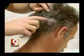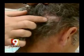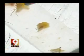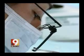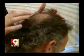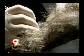We're going to go ahead and make a little incision here. Then the doctor removes a strip of hair from the back of Jack's head. A team of assistants takes the skin graft and carefully isolates each hair, preparing it for transplantation. Then what we're going to do is make very tiny incisions, probably 1,500 of them in the crown region, and anywhere we can fill them in this region here. It can take a few hours or an entire day.